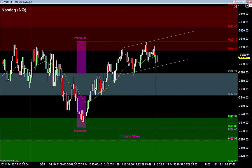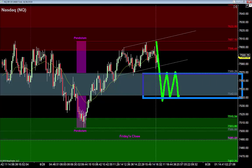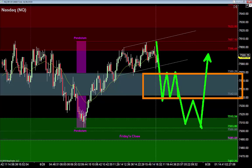Now, what if the market collapses back down into the range? Same thing. Nothing really different there. If it collapses back into the range, we want to go one try for the bears, two tries for the bears, back up in. Okay, now these come in lots of different shapes and sizes, right?